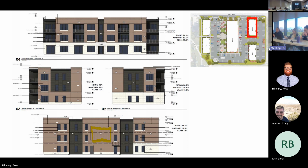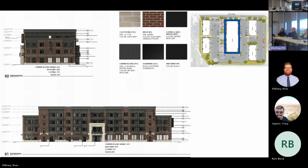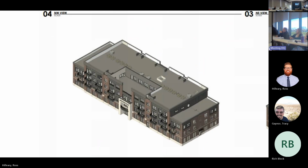The other thing is a cool feature, whether it's relevant here or not, I think it's fun to point out, is if you could go to the isometric of the large mixed-use building. On the fourth floor, we're doing this really cool fourth floor rooftop amenity. So that's a patio. Yeah, that has like these cool wing walls.